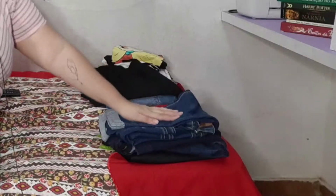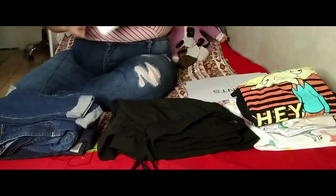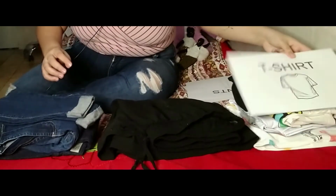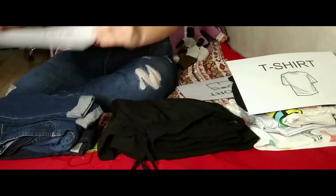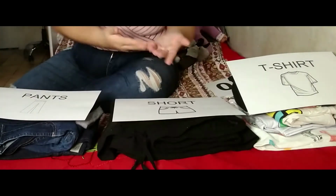All the clothes. Here we have pants, shorts, and t-shirts. Now that we finished, we need to put them in our wardrobe. And to do that, we need to count how many things we already organized. Let's go. Now we're back, and here we have t-shirts. Here we have the pants, and here we have the shorts. Ta-da! And now we are gonna count them.